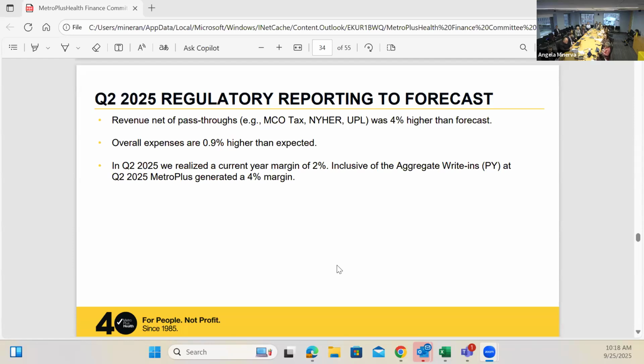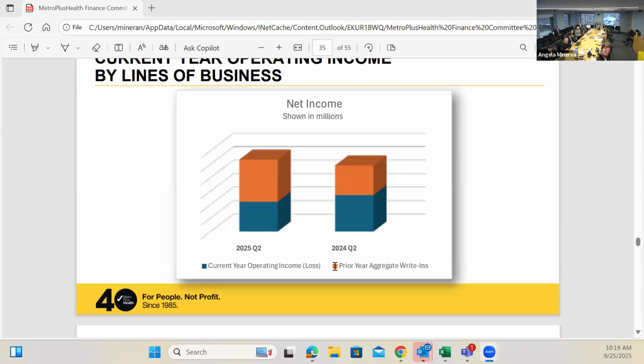We are seeing inflationary pressures and acuity adjustments driving that. And then the result of a 2% current year margin, which does increase to 4% when we pull through prior year adjustments, knowing that there are still external pressures that are coming in the future quarters. Our current position as of Q2 2025 remains stable and the picture is strong.